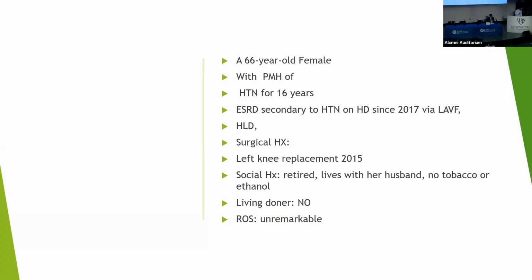About a 66-year-old female with past history of high blood pressure for 16 years, ESRD due to high blood pressure on hemodialysis since 2017, hyperlipidemia, surgical history of left knee replacement. Socially, she was retired, lives with her husband, no smoking or tobacco, and there is no living donor.